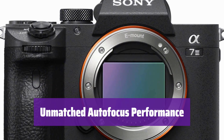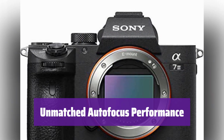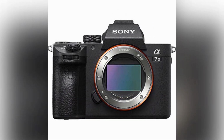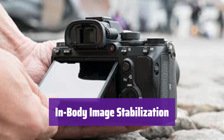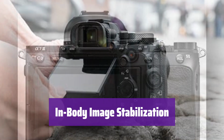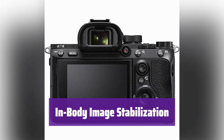Never miss a moment with its sophisticated autofocus system. It boasts 693 phase detection points for swift and accurate focusing across 93% of the frame. Shoot steady, blur-free photos and videos, even in challenging conditions. Its 5-axis in-body stabilization compensates for camera shake, ensuring sharp results.